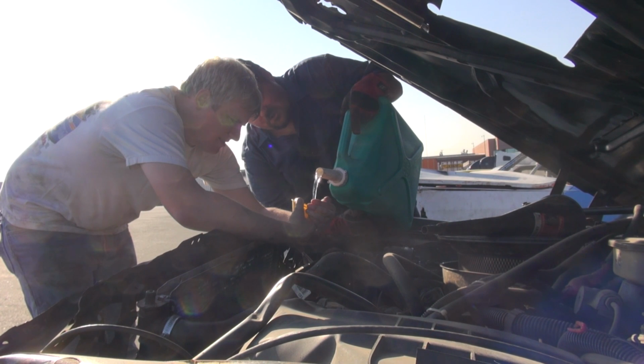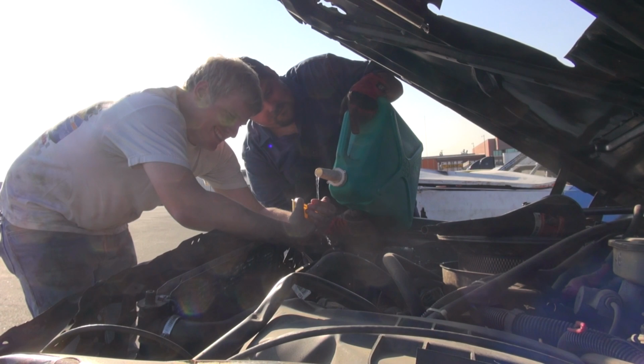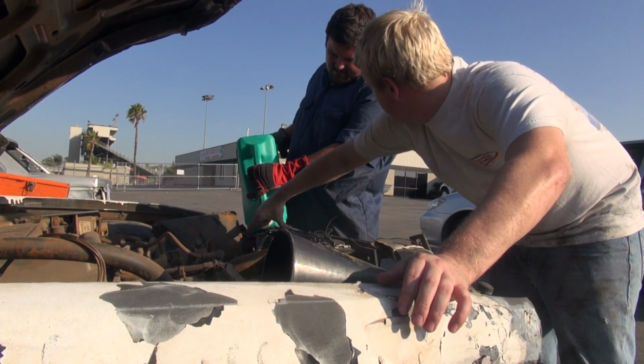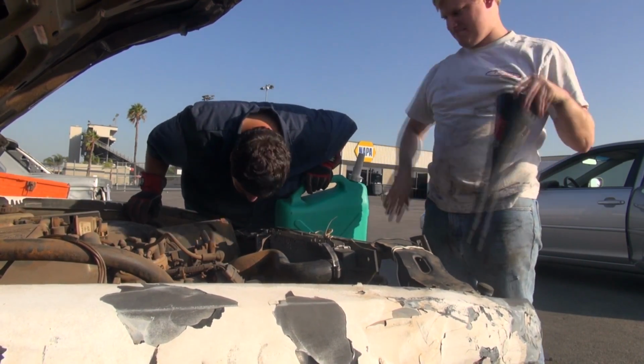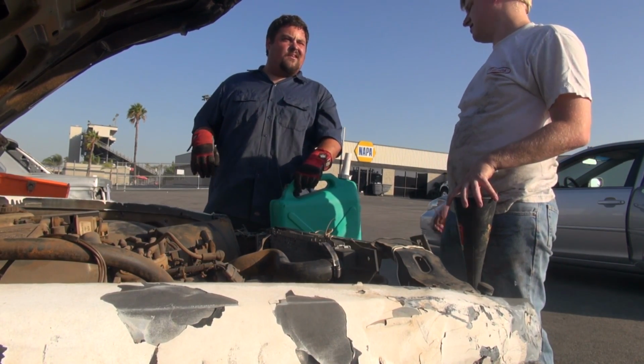Well, I can't wait to destroy this radiator. I'm gonna screw this radiator up, folks. I don't like it. I gotta see the water. You can? So, let's go get a refill.